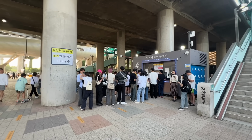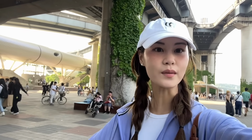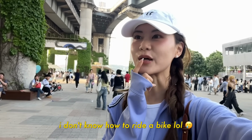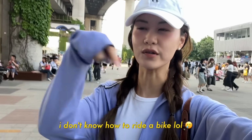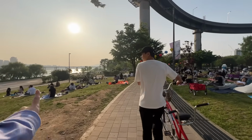We're at the Han River again and we want to rent a bicycle. The weather has been so nice that we just come almost every day, and I actually don't know how to ride a bike, so we're gonna get the 2 bicycle ones. Okay, we're looking for the bike lane, which is over there, so we're gonna walk down over there.